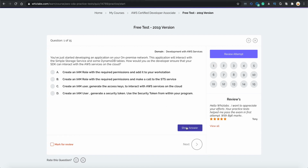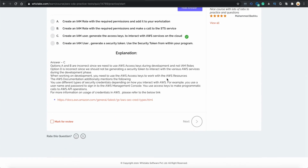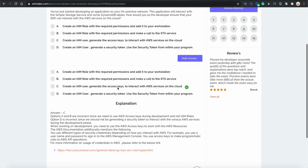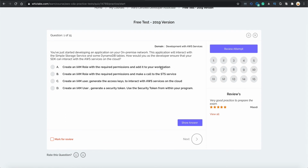You see this Show Answer button over here? This is what starting the quiz in practice mode provides us. Whizlabs anyway provides you with the correct answer and explanation at the end of the test. But if you are in the final stages of your preparation and don't want to wait for the test to end, you can start your quiz in practice mode and view the correct answer of any question right there itself. Now let's answer a few questions and submit our test to see the summary which we get at the end of the test.